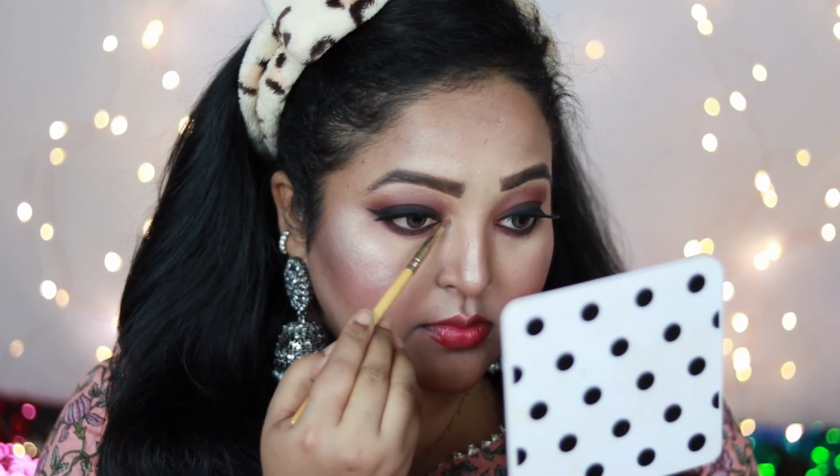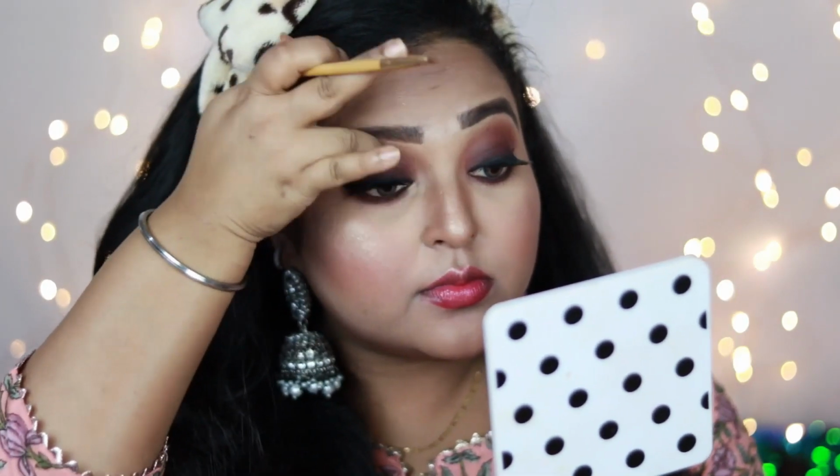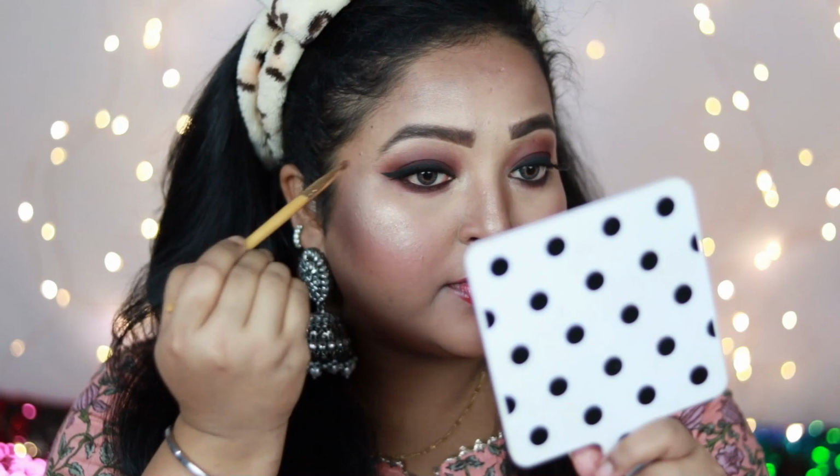I'm going to apply it in the inner corner of my eyes, as you can see, and also going to apply it on my brow bone to highlight my brow bone, and it looks really natural, and I think everybody just can pull this off. It's really a great highlighter.